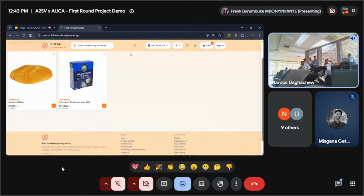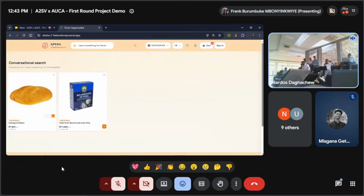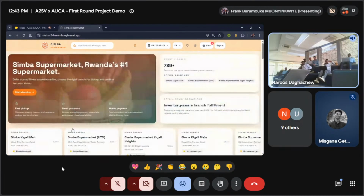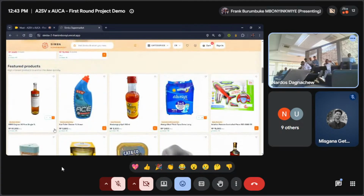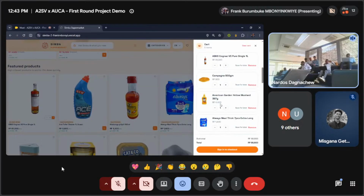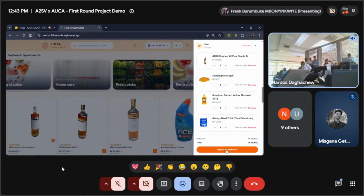And also, let's try to use this compound and some other products for the cart. And let's say for this cognac, and then we come to the cart. We have different options to clear the cart, and also to go to checkout.